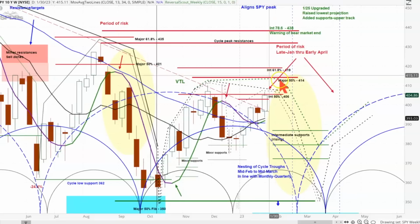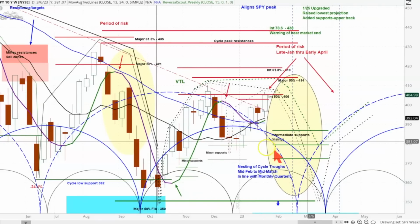The probabilities of it only testing support and then moving up again and then getting back to these levels of 414 or even up to our target for the year at 430, that's right. If you caught our year-end show, our target for the year is around 430, or 4,300 in the S&P 500. This is just the period of risk right over here. And what I said at the beginning of the show is that this period is likely to give you the buying opportunity for the year.